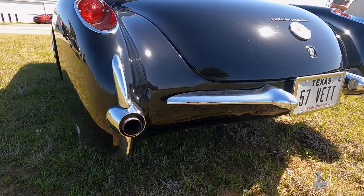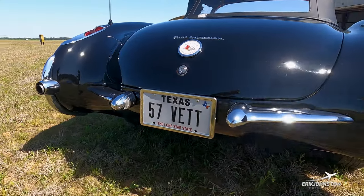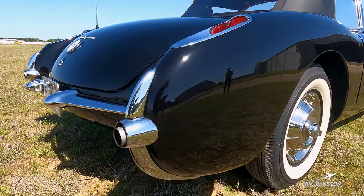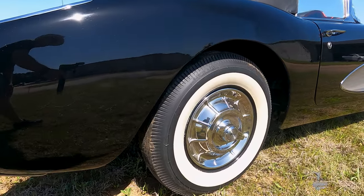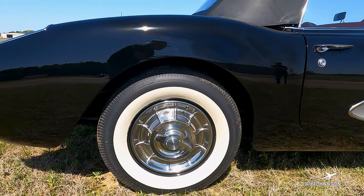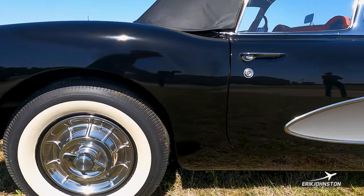One of the things that is very difficult to find is original tires from the 50s, and these are reproductions. When Dave entered this in the Duntov competition, it was a 99 point Duntov car, and although I didn't talk to Dave about that, I'm thinking that the tires were probably the only thing that they could find wrong with the car.